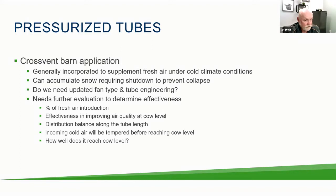And so the thought is, are there other ways of designing these tubes that have been used in other industrial applications that are far more aggressive in terms of the tube design for these larger facilities, as well as perhaps a fan type that may have to be looked into to actually deliver higher static, higher volume ventilation into these tubes as these cross vent barns in particular become wider.